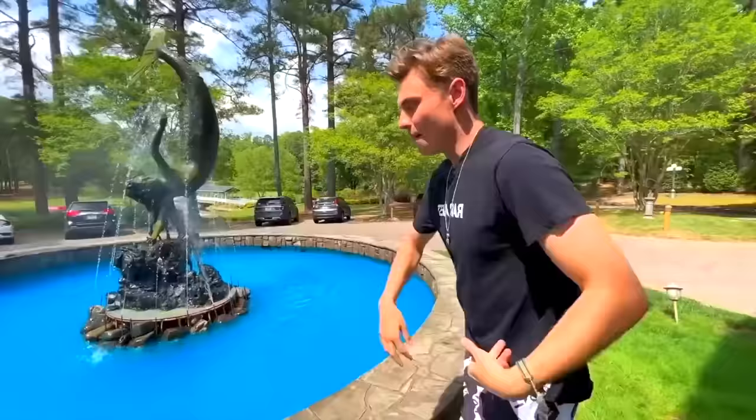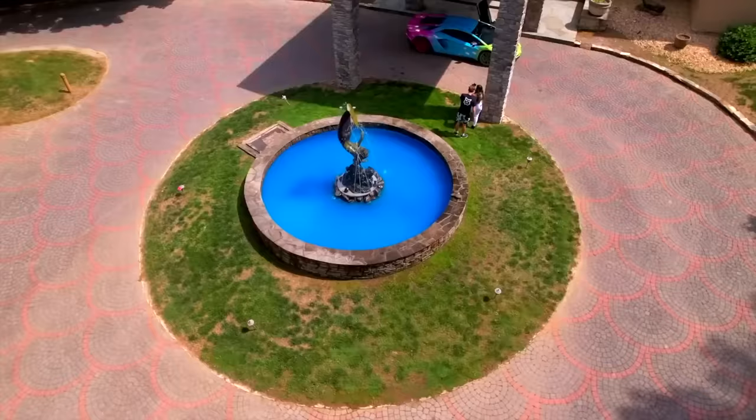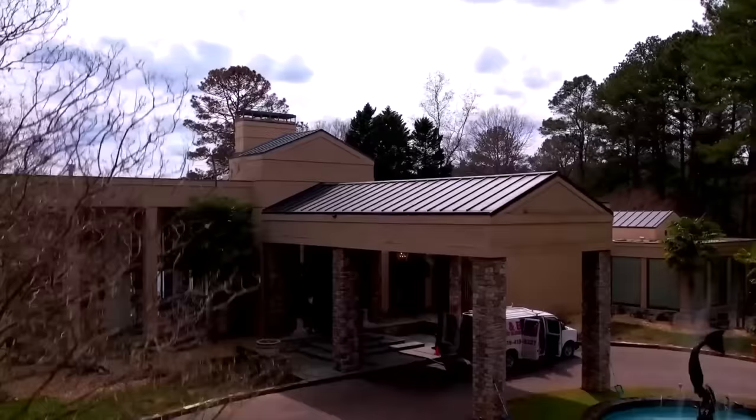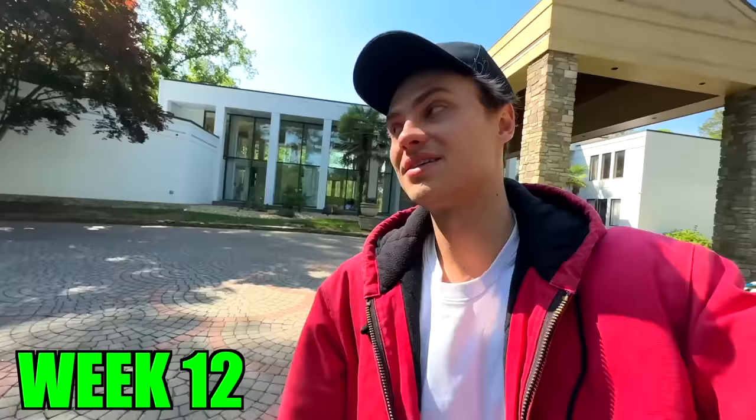Another thing on the list is the fountain. Every crazy mansion always has a fountain out front. And so does this house, which is super hype. The problem is this fountain is disgusting. It's dirty and it does not look pretty. So this one we're going to DIY. We're gonna drain it, scoop out all the gunk and mud and leaves, and try to make it look beautiful.